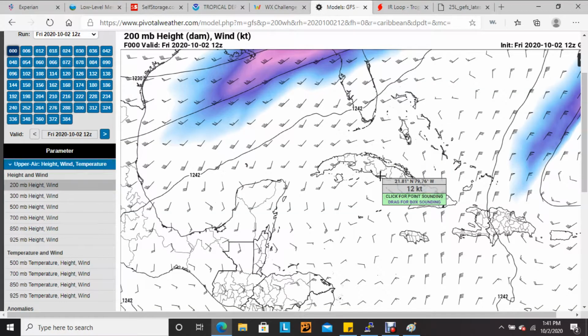So going on to models, this is current 200 millibar winds. According to the GFS, we can see that upper level anticyclone ventilating the thunderstorm activity around this tropical system over the Caribbean Sea with minimal wind shear. Most of that wind shear is associated with this trough up to the northern half of the Gulf of Mexico.